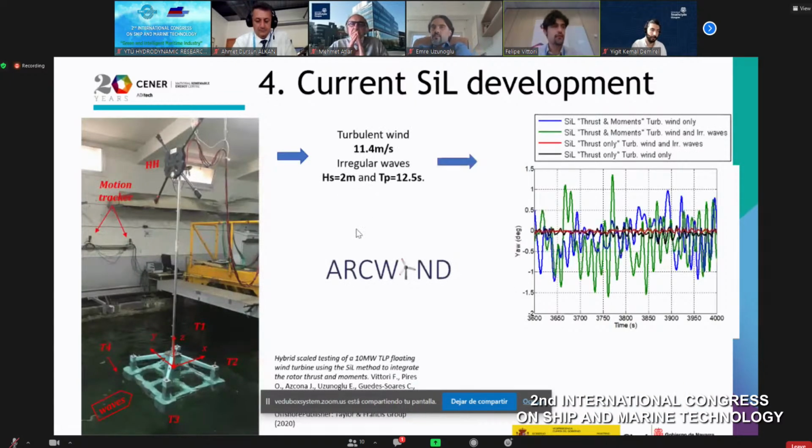Now, during the ARWIN project that Emre previously presented, we put our new actuator to the test. Here is the Syntec TLP. Some of the motion trackers are here. We were working around in this area. And with the new SEAL, we were able to improve the dynamics of the response.